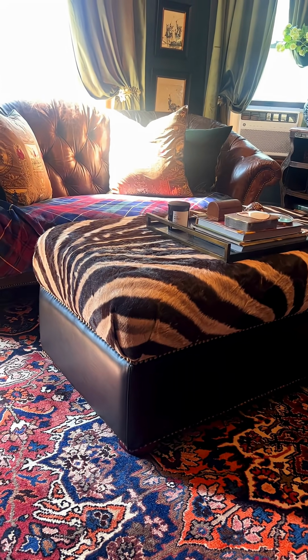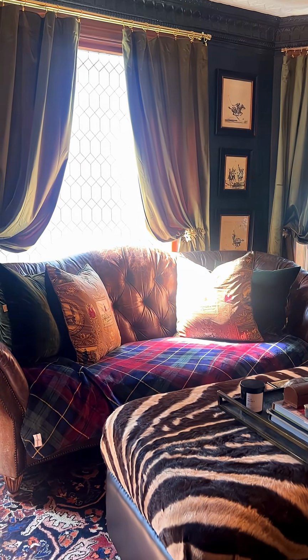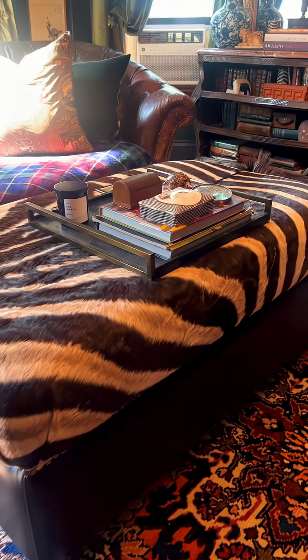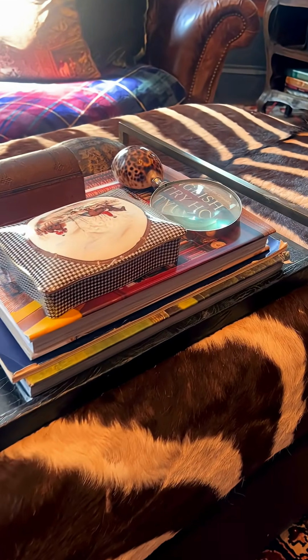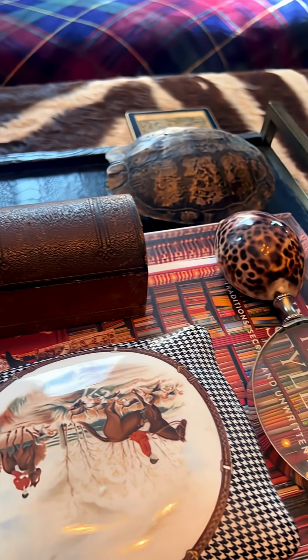So I thought it would be a good idea to share the rest of my living room since I've been getting so many questions about colors and such. The first thing in our living room a lot of people ask me about is this ottoman, which I also picked up on Facebook Marketplace. It was a bit more money, I think around $250, but it's Ralph Lauren and I love it.